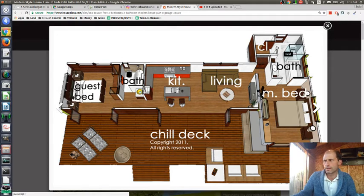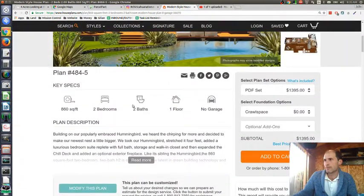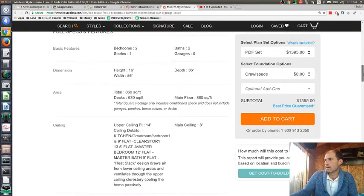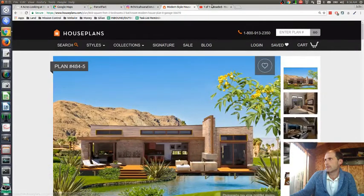The weird one about this, I got to go through the bathroom to get to the closet. I don't know about that part of the design, but I like how a lot of it just flows out of the deck. I don't think it's much square footage either. It's 2 bedrooms, 860 square foot. It's pretty good use of space, and it's because of all the deck. They want $1,395 for the plans. It's a little more expensive, but it's cheaper than going to an architect. You just order them off the internet. So there's an idea for you.